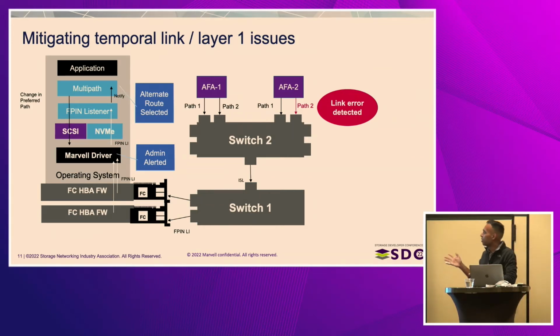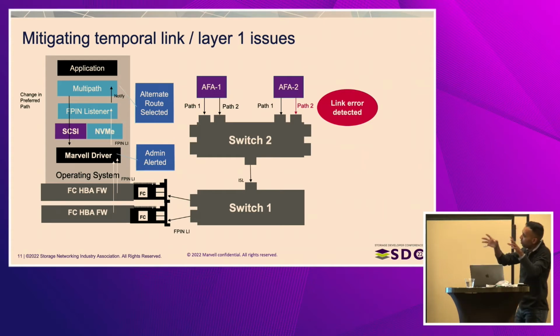Here's a simplified diagram of a SAN. We've got a couple of storage devices in purple, the all-flash arrays, each one of them with redundant paths connected to the switch. We've got a single host connected to switch one with a couple of host bus adapters.